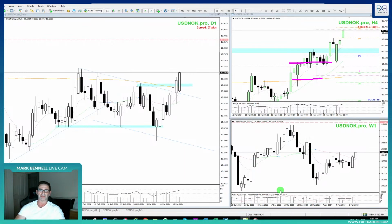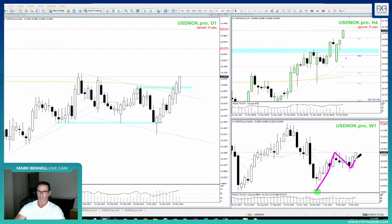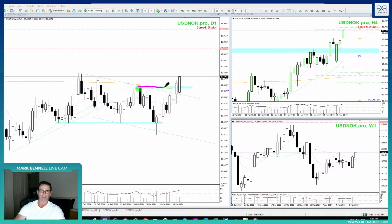Even dollar Norwegian that we had. Right, now this is an exotic. So dollar Norwegian, we had a breakout of this big flag here. So see the weekly, push through here. Here it is on the daily, very big flag. No trend change. There's the trend change point. Look, no price acceptance. Push through here, break through the 200, which is there. So we were simply looking for continuation through here.